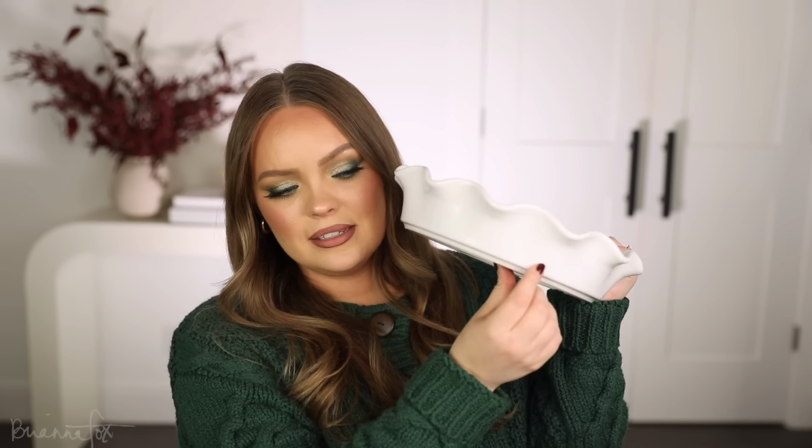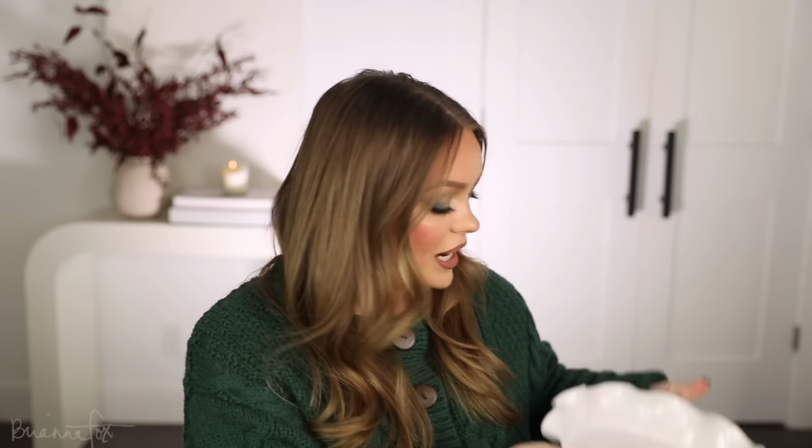It does have a little bit of lines here, which I feel like you can't see on camera, but in person you can see it. I just think it's so cute. So I'm obsessed with my new pans. I think they're so cute, and I will link them down below.